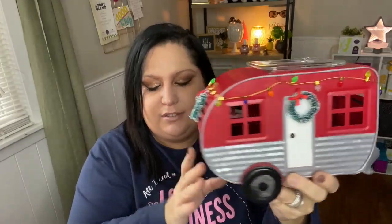We've got our lovely square dish. Yep, Jacqui loves the square dishes. I know, it's an odd thing to like, but I do. All right, so it fits very nice right up top there, right on the camper. Oh my gosh, this is super cute. Ready, get set, let's light it up.